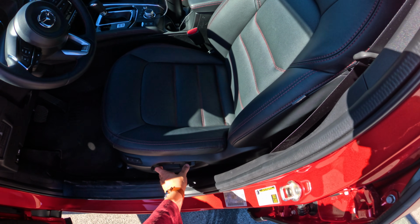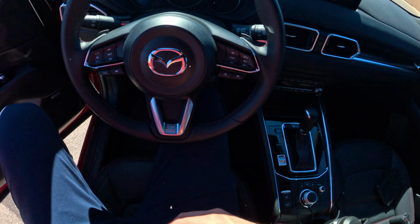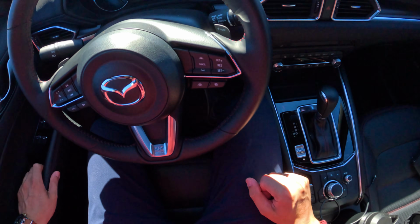And let's move this back to where it was. I would really like to be able to fold the rear seats up and down without having to move the driver's seat and the passenger seat.